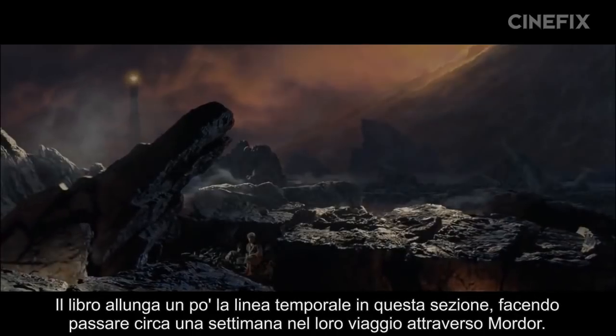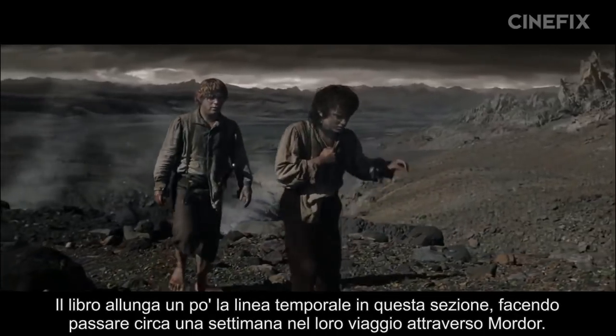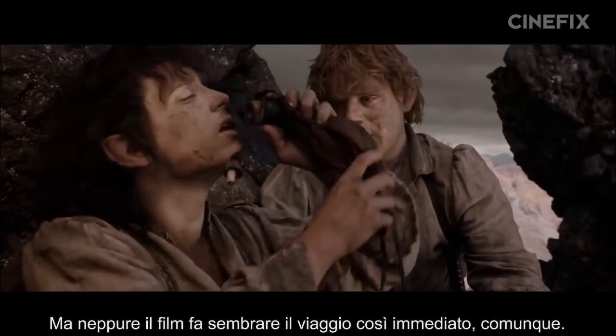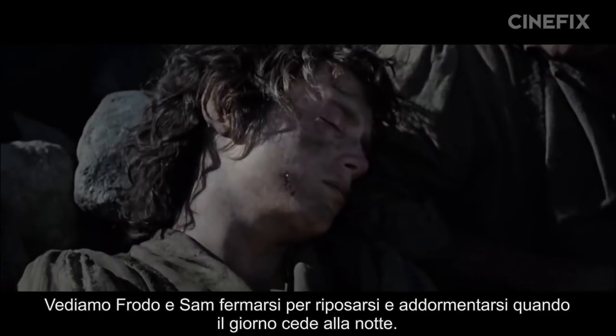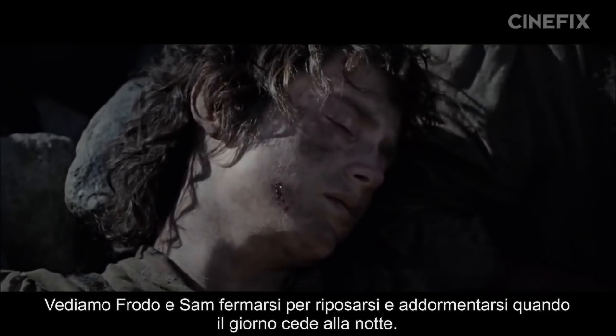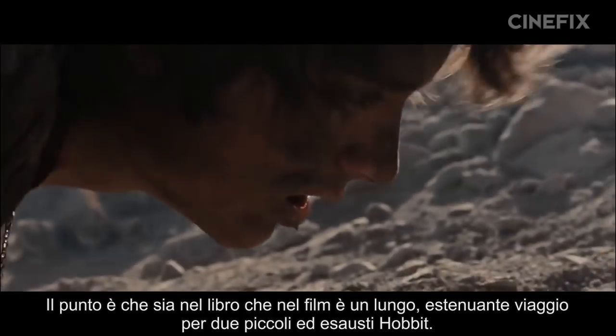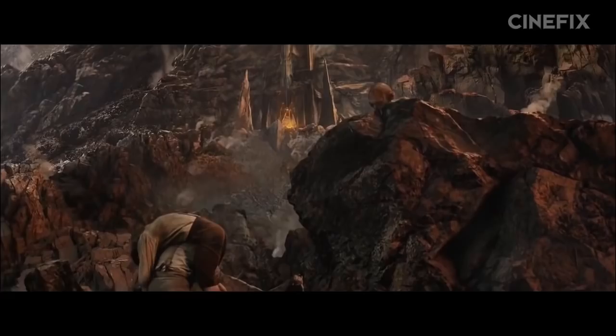The book does stretch time some in this section, with about a week passing during their trek across Mordor, but the movie doesn't make the trip seem instantaneous either. We see Frodo and Sam stop for breaks and falling asleep as day turns to night. Point is, in both book and movie, it's a long, exhausting journey for two short, exhausted hobbits.